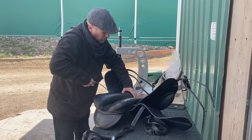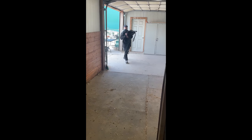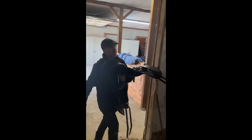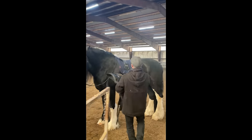So after the hand inside the pad test, Chris was back to the fancy giant C-clamp thingamajiggy to push the right side out just a bit further. And then once that was done, it was time for the final test ride.